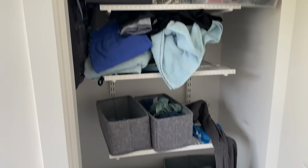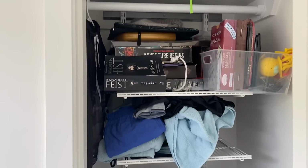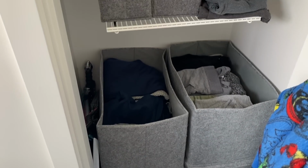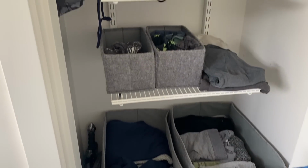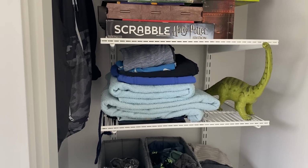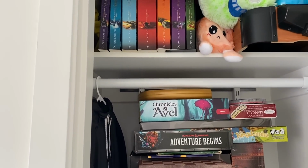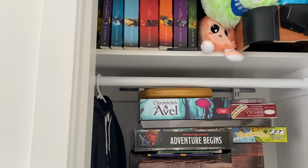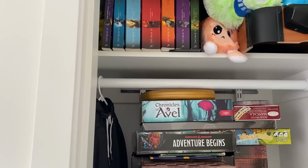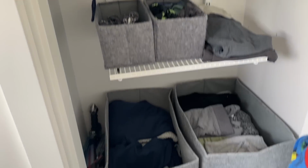So here is the before. Not too bad, but definitely needs a good tidy. And this is the after. So I just refolded the clothes, made sure the right clothes are in the right bins, tidied up their swimwear and their towels they use for swimming, tidied up the games a little bit. I'm just keeping the Harry Potter books at the top there because Mike's finished reading them to the boys, but they don't really have a good solution for books yet. But that's how the cupboard looks now.